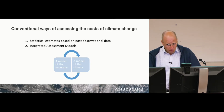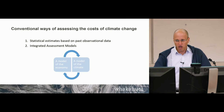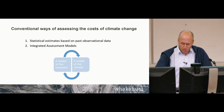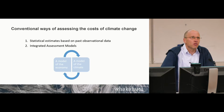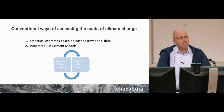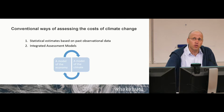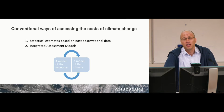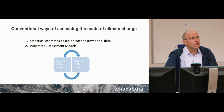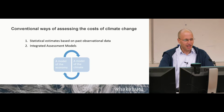There are two basic ways in which economists try to assess the costs of climate change. One is through statistical estimates based on the past. So looking at the past in terms of temperatures and in terms of economic activity and assessing from that what would be the cost when the temperature changes. That's a bit like looking at the rear view mirror to know where you're heading, which is a fine strategy if you are thinking about the next bend in the road, maybe.